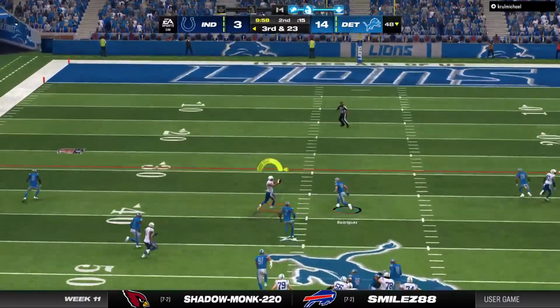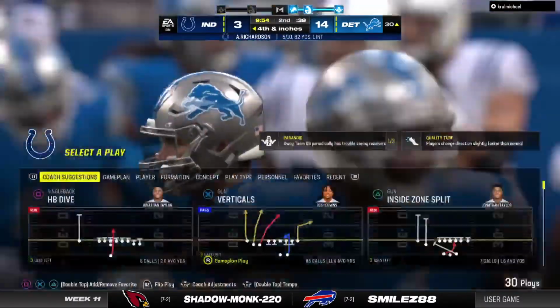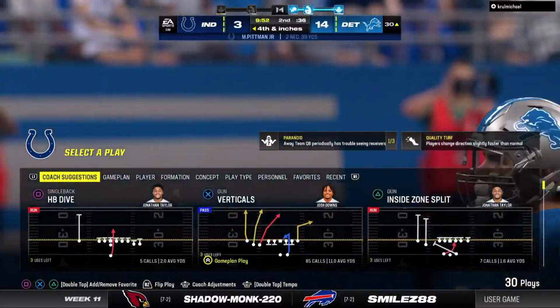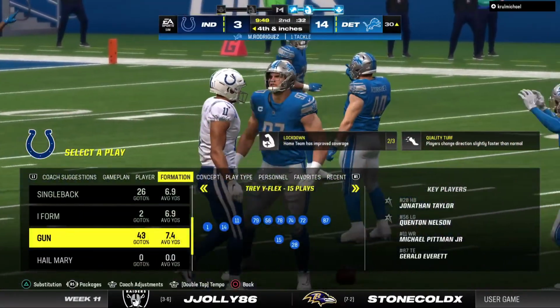Richardson looking to throw. He'll find a man over the middle. It's Pittman. An incredible play there. They do get big yardage, but they're still stopped a yard or two short, and it's 4th down.